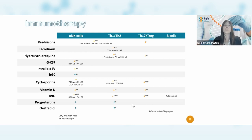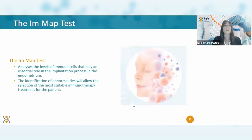we now are going to show you the IMAP test. The IMAP test is the test we have in our laboratory that analyzes the levels of immune cells that play an essential role in the implantation process in the endometrium. And this test allows us to identify any immune dysregulation. With the identification of this immune dysregulation, it will be possible for us to select the most suitable immunotherapy treatment for the patient.